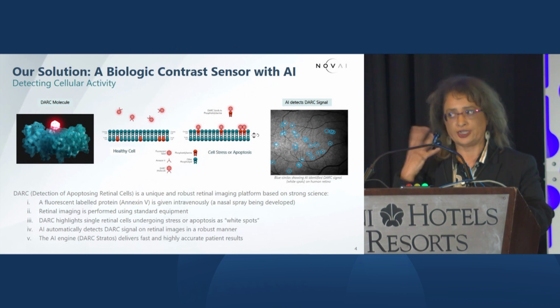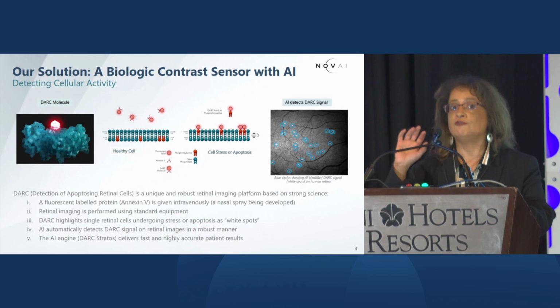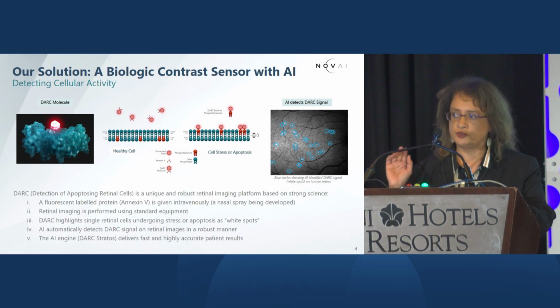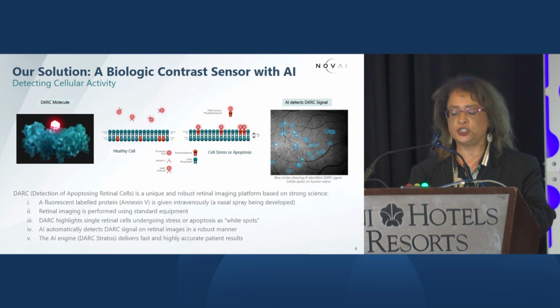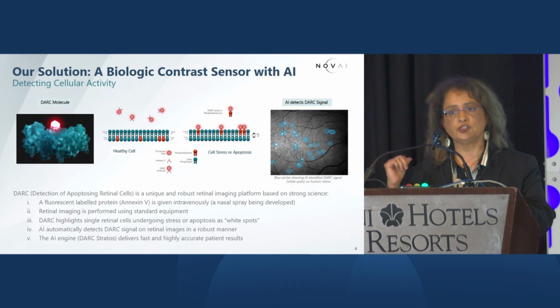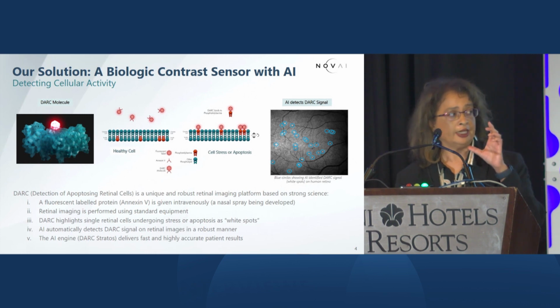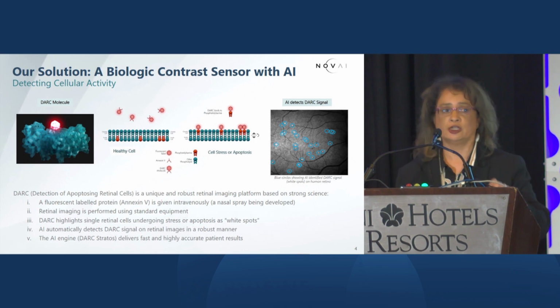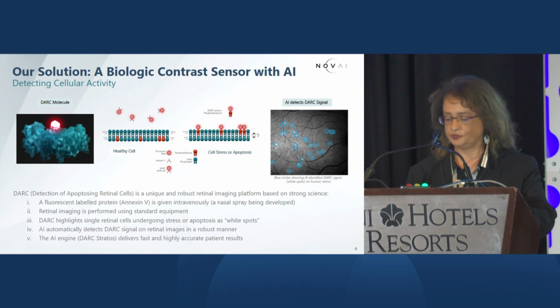Using the transparent nature of the eye, what we can pick up are the spots that become fluorescent when, after giving an intravenous injection, it enters into the eye. And you can see in this picture here that a patient's retina has these white spots, which can be delineated by the blue circles. The blue circles are actually our AI algorithm, which is automatically identifying those white spots.